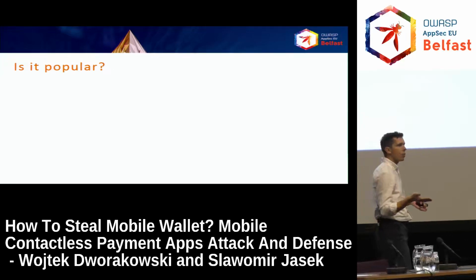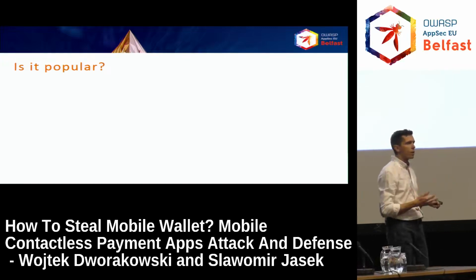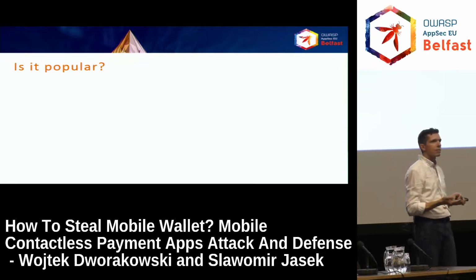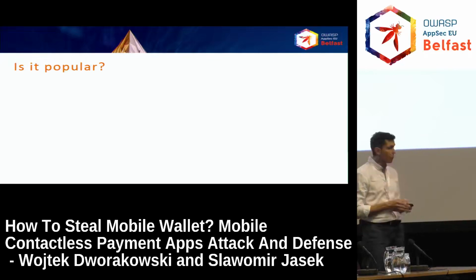And maybe how many of you are protecting such solutions or developing such solutions? I mean mobile contactless payments. Not too many, but still. So it will be used in the future.